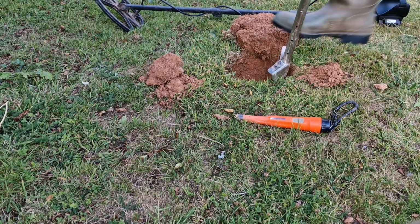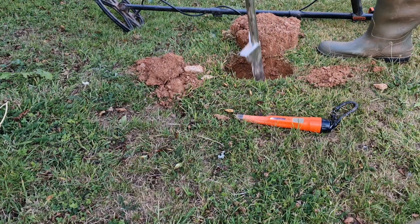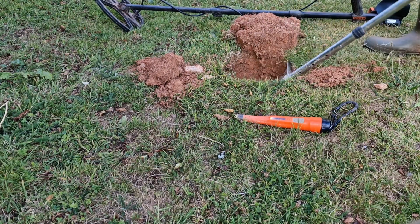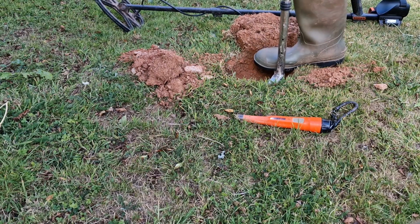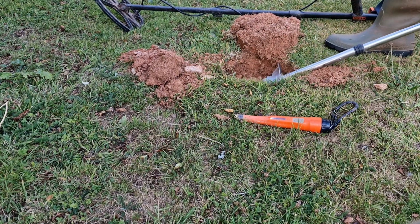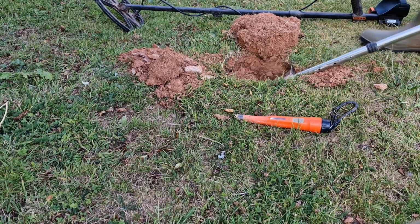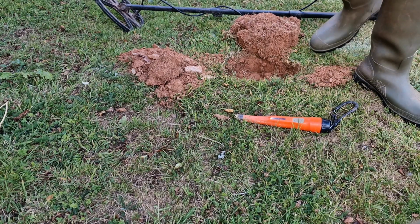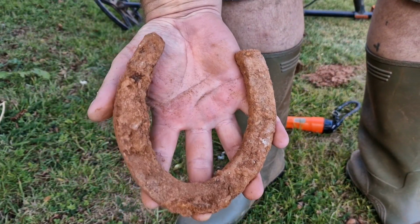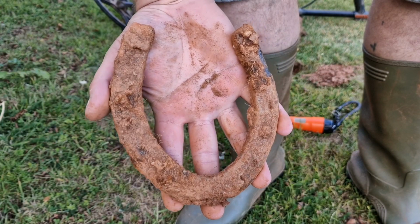Ooh, got a lot of stones. It's a stone, don't worry. There you go, you got it. Oh, look at the size of that beast. Crikey, that is a horseshoe and then some. I've got big old hands. Lovely jubbly. Crikey. That is a nice old horseshoe right there. Right, on to the next one.